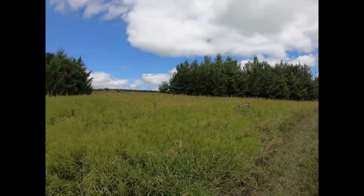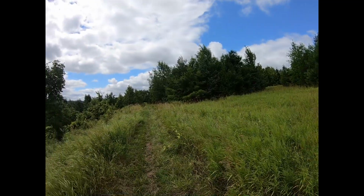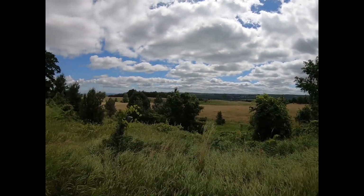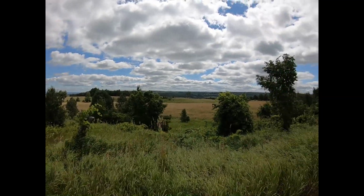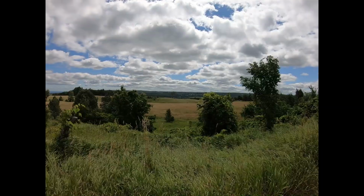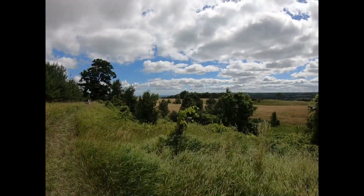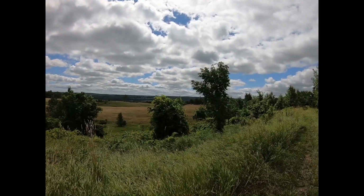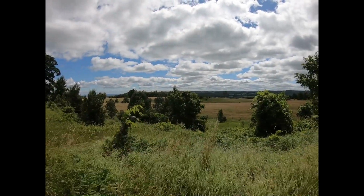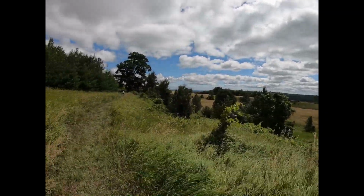Another fieldy area, corn, give it 360. Came out of that pine tree forest. And again, rolling hills, and you can see quite a distance out a ways. Both sides actually. To the left and to the right, it's quite impressive. Wind's picked up, so it's a nice breeze. We're just working our way through here.